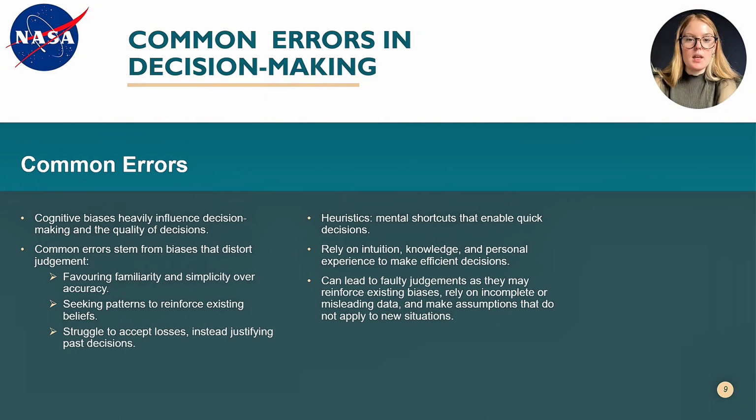Thank you, Michael. Cognitive biases can heavily influence decision making and significantly impact the quality of choices we make. Common errors in decision making stem from these biases that distort judgment. Overconfidence, anchoring, and availability biases emerge because the brain favours familiarity and simplicity, even at the cost of accuracy. Framing effects and confirmation biases arise from a tendency to seek patterns and reinforce existing beliefs, making objective analysis difficult. Escalation of commitment and the sunk cost fallacy persist because individuals struggle to accept losses, preferring to justify past investments.